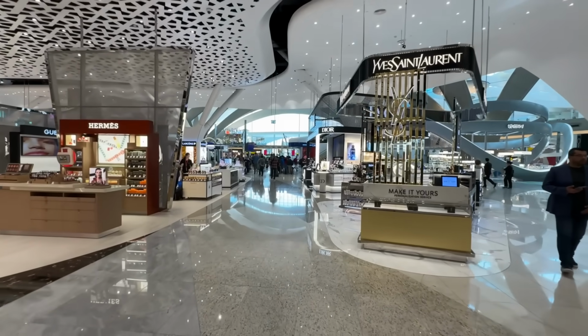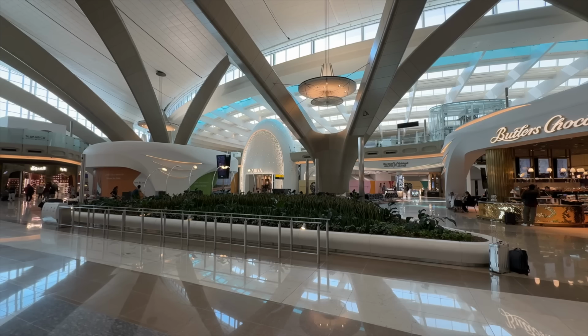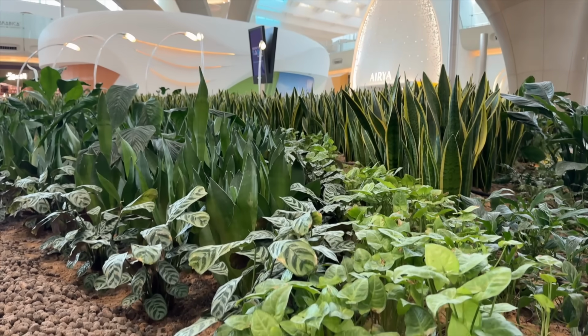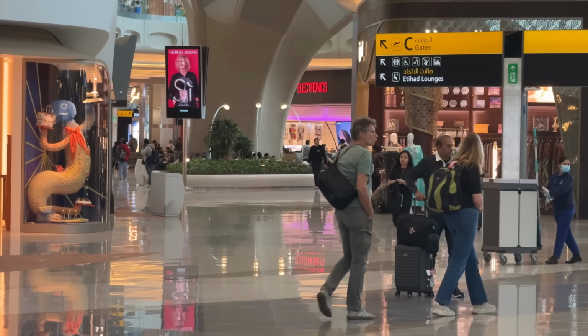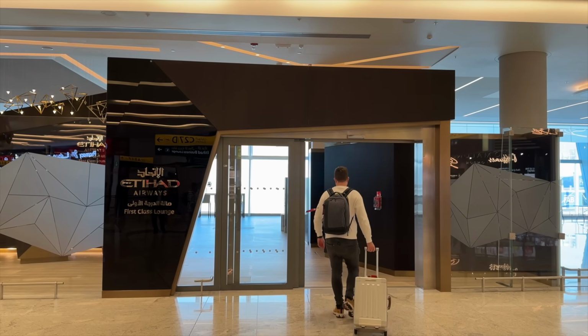Of course, you've probably guessed by now, we're going to be flying the Residence. Let's head over to the lounge, check out the facilities, and of course, get on board. I must say they've done an outstanding job with this new airport. It's absolutely beautiful, but alas, I digress. Let's head into the Etihad First Class Lounge.